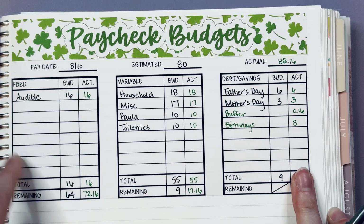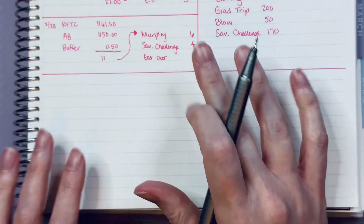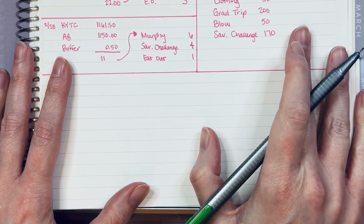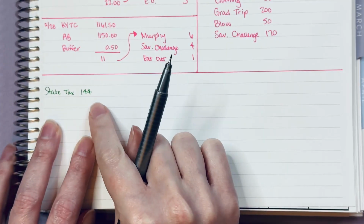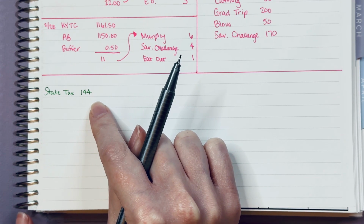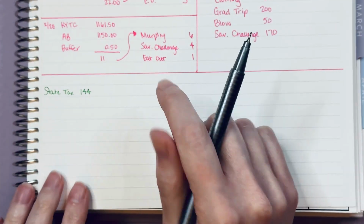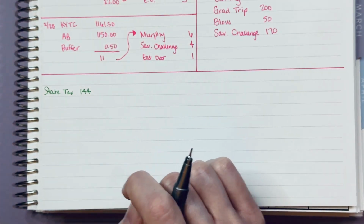Now, to flip over and do the plan for the taxes. So this money actually arrived during February, so we're back on February's excess income page to put this in because that's where I want to document it. So we got 144 in state taxes, and we had previously planned this out. Most of the plan is going to stay the same, but I made one little change. Just one little change. So I'm going to write in the categories and then we'll write in the amounts.